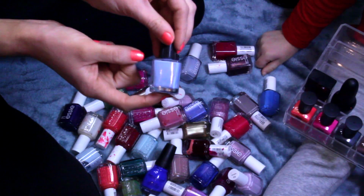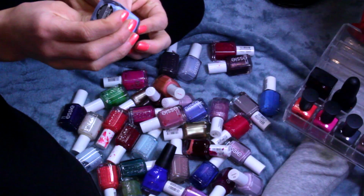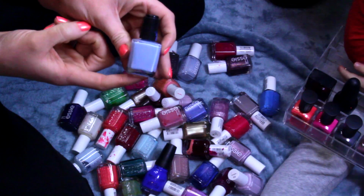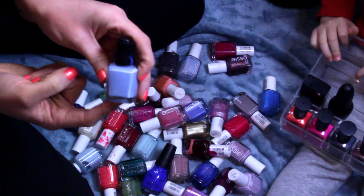I have this one. I think I can get rid of this. I'm missing the cap on. This is from LV or LVX, I'm not sure which one. It's in the shade 100 Serene. I just have other light blues in my collection, and honestly, I'm not a huge fan of light blue nails on me, so I feel like I can get rid of this one and feel confident in that.